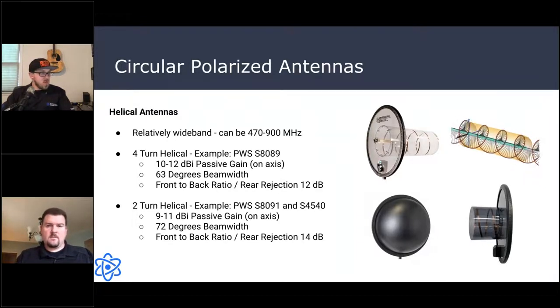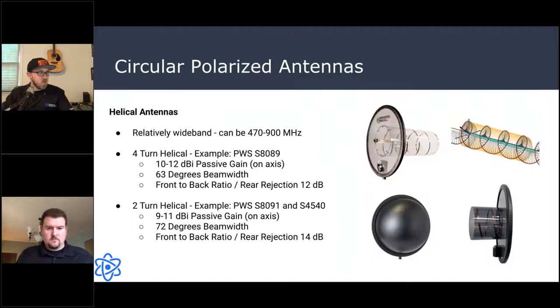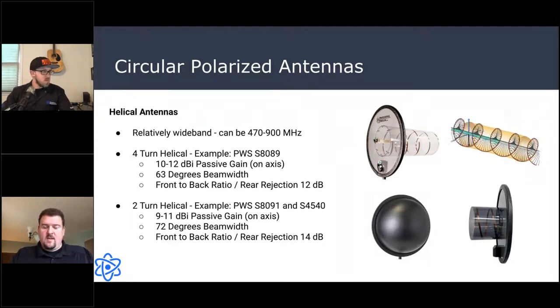So let's see, 8091 and 4540, are they the same antenna? Only one is covered. 8091 and 45. Yeah. So the domed helical, if you will, or the helical antenna with that black dome covering it, and then the one next to it. Yeah, they're the same two turn helical antenna inside. One has a dome covering it, the other one doesn't. Yep. And then let's see, are we caught up here?